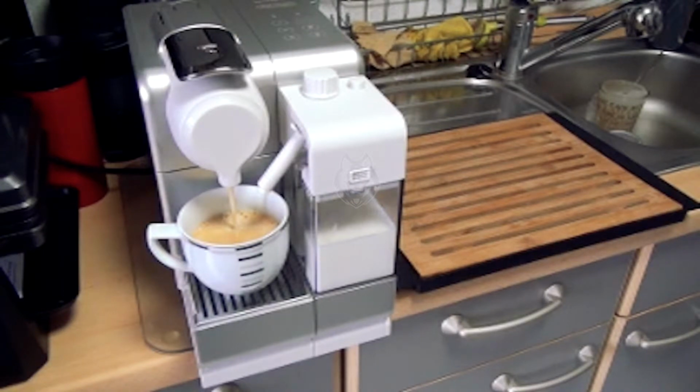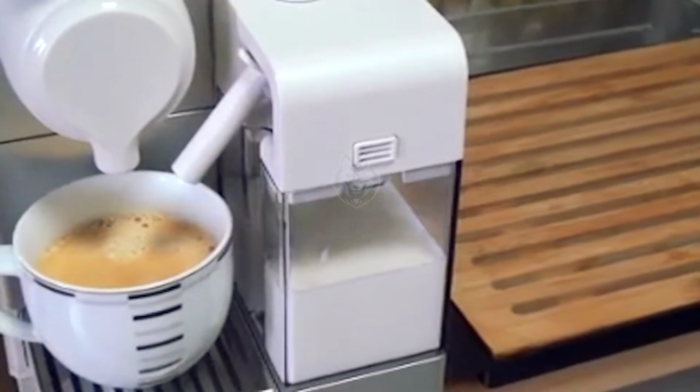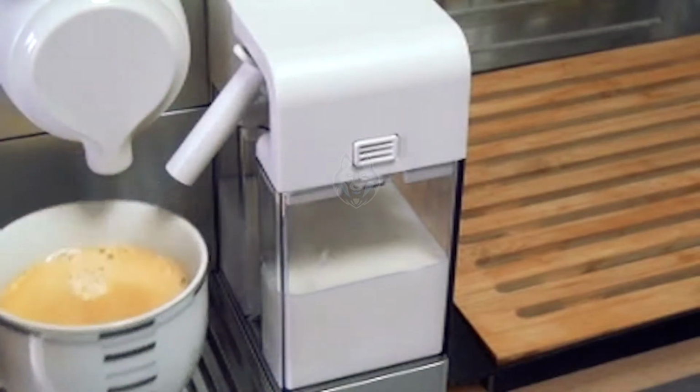Nespresso offers a wide variety of coffees to satisfy every taste at any moment of the day. All Nespresso coffees can also be enjoyed with milk or milk froth to create a variety of different recipes such as cappuccinos, lattes and macchiatos, and many more.